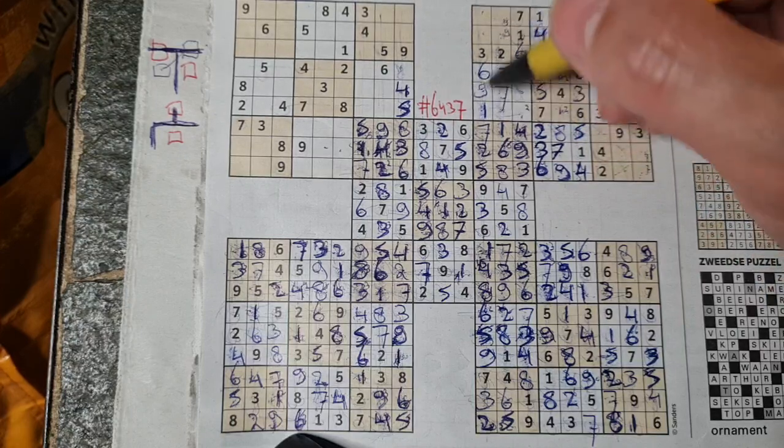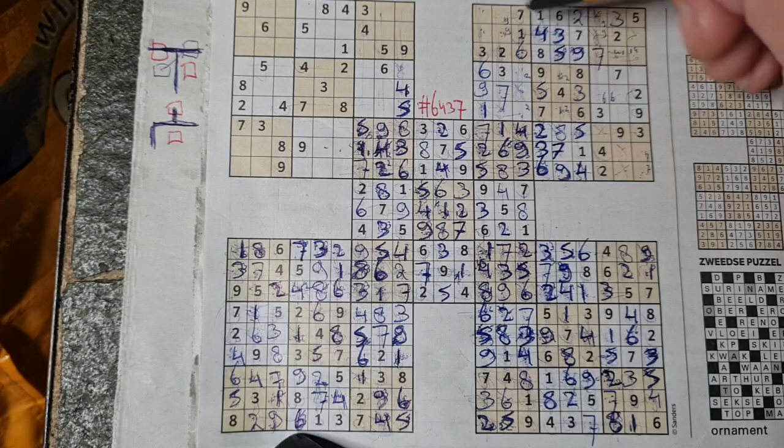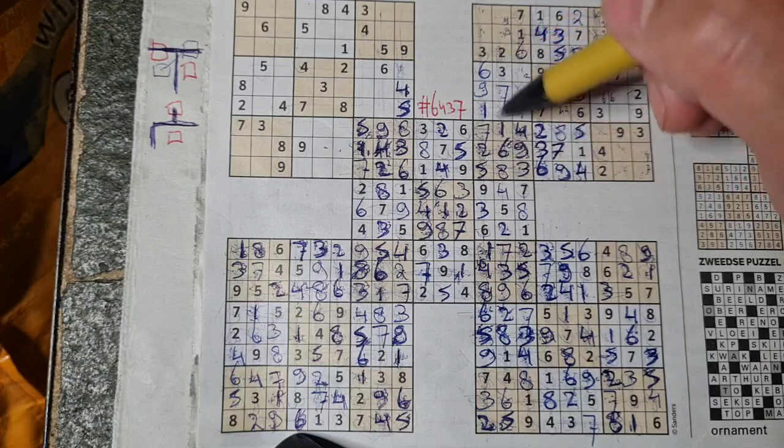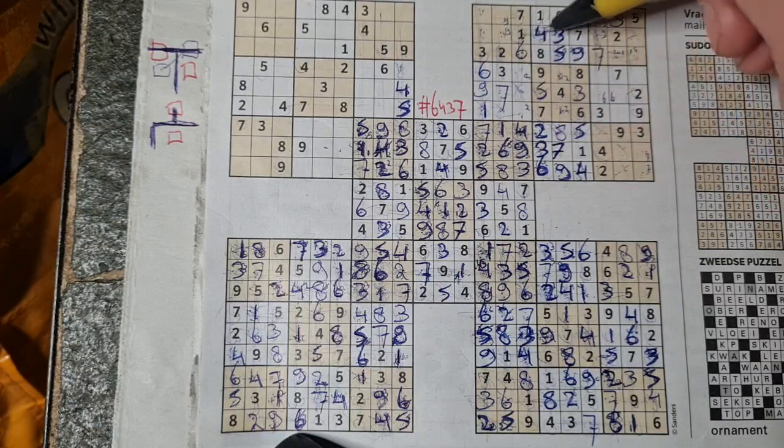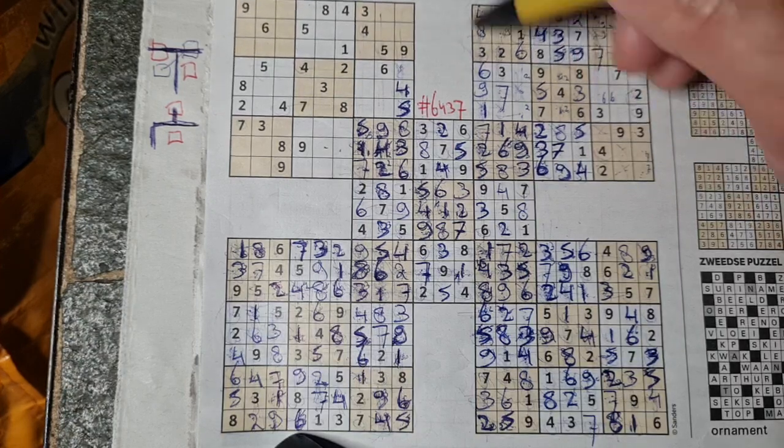2 numbers left in the 1st column for the numbers, the 1, the 2, the 3, 4 is missing, the 5, the 6, the 7, and 8 is missing, 4 and 8, 4 and 8. We have a 4 in this row, no 4 there, 4 should be here, and 8 goes there.